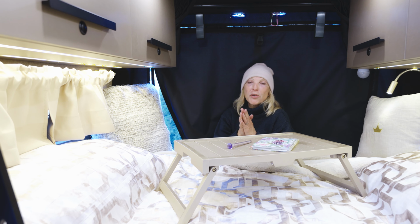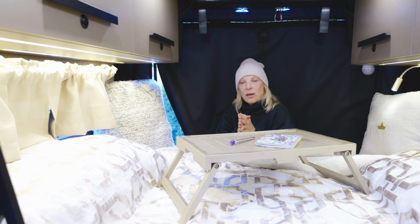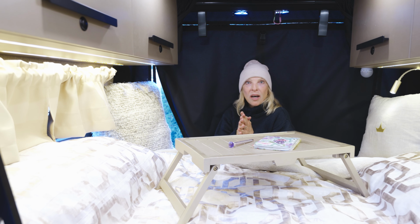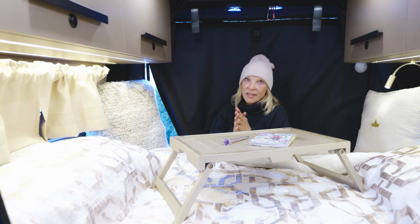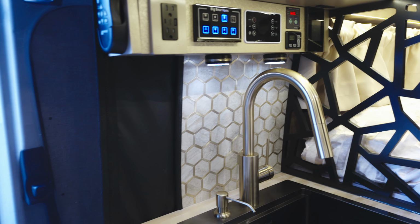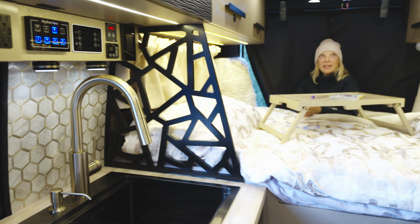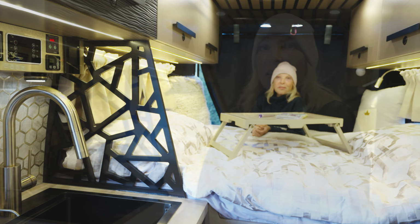So whatever you request, whatever you wish to have, they will deliver beyond expectations. Anything that you want, and I know that I requested a lot in my Sprinter, but if you know me, you know that is my nature. And also I wanted to point out the wave pattern on the cabinetry in the kitchen and in the seating area, which I think adds just that touch above.